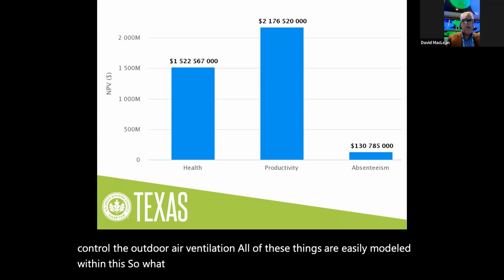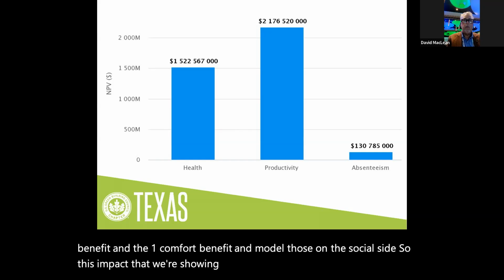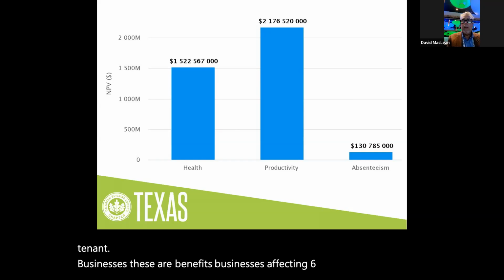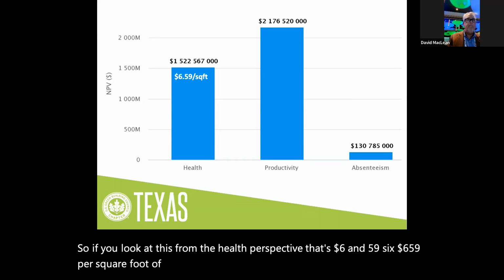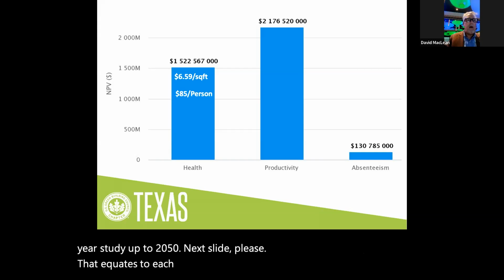So what we did is we took a 1% filtration benefit, a 1% ventilation benefit, and a 1% comfort benefit, and modeled those on the social side. So this impact that we're showing here is the impact to the tenant businesses. These are businesses affecting 600,000 people in San Antonio. So if you look at this next slide, please. If you look at this from the health perspective, that's $6.59 per square foot of benefit. That's $1.5 billion, by the way, over the 30-year study up to 2050. Next slide, please. That equates to each year saving $85 per person.